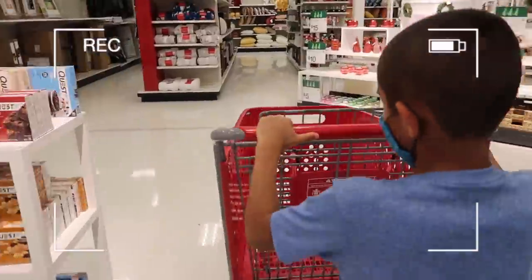First things first, we're always gonna do a quick little Starbucks run. I am in the Starbucks drive-thru, and I've got my two little helpers with me today. They're gonna go shopping with us and be my little helpers. Say hi, guys. Hello.